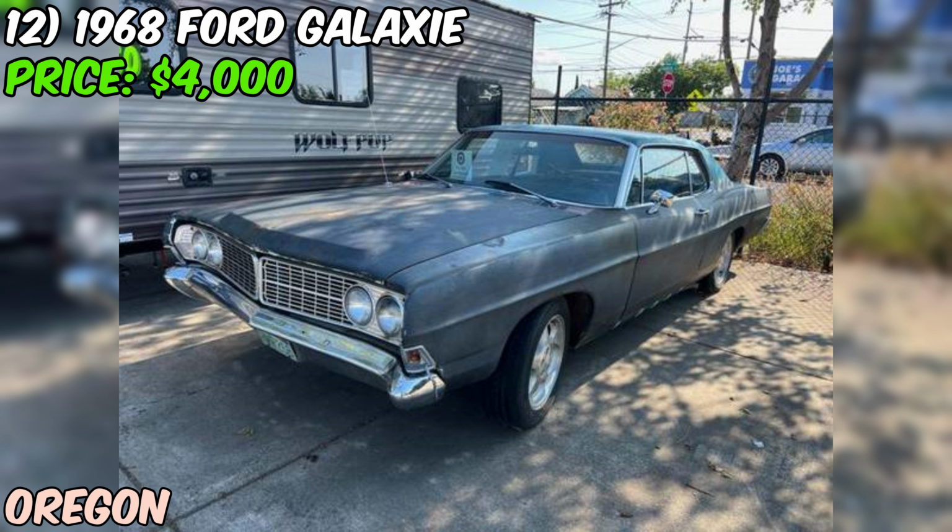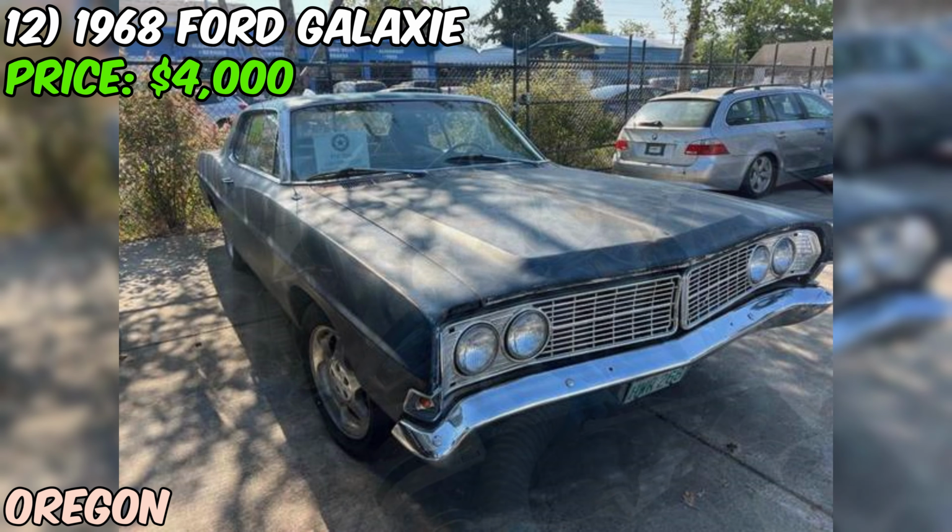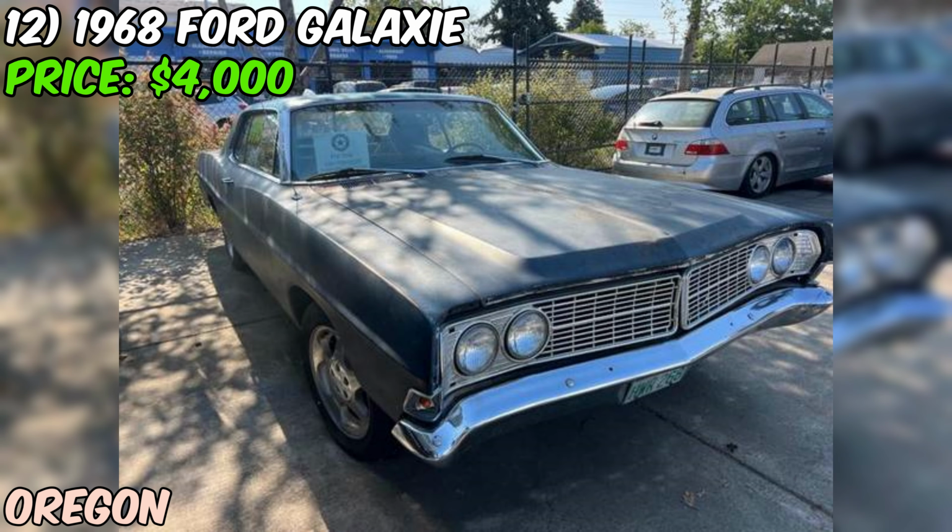Number 12. We've got a real blast from the past to share with you. A 1968 Ford Galaxy that's looking for a new home. This two-door coupe is being offered by Mayberry Motors LLC in Eugene, Oregon for just $3,995.